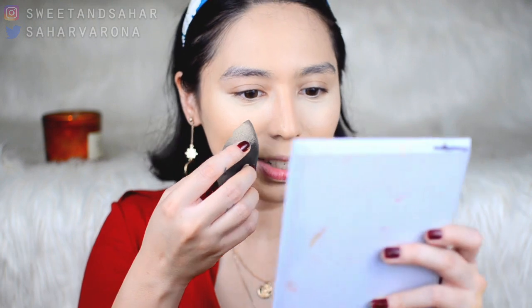H&M has really good stuff, and I really want to try their makeup this 2020 because their makeup is really good. It's a little more expensive than usual, but it's not like Forever 21 makeup, where I feel like Forever 21 makeup is like Claire's makeup.